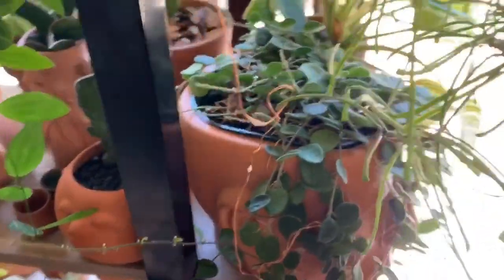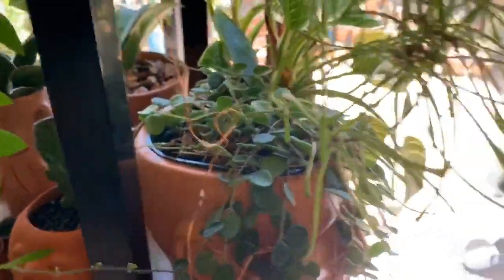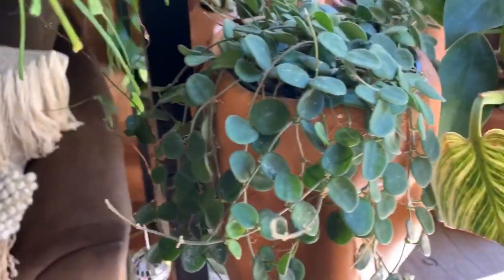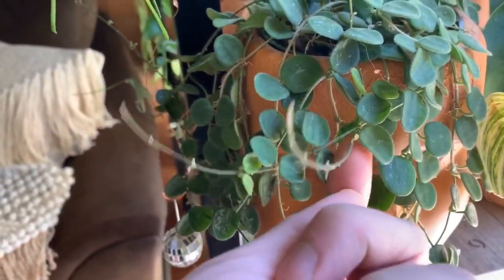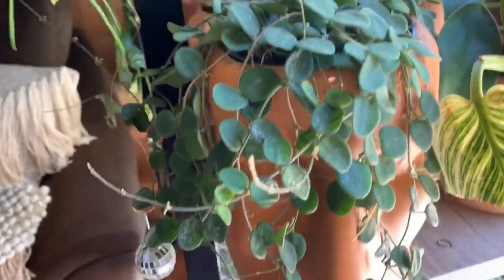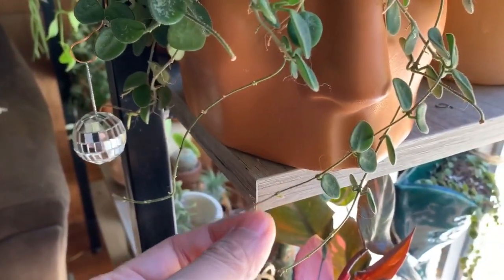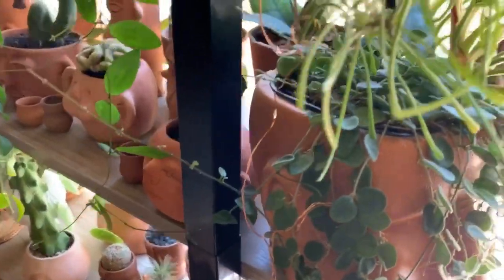And then this one I'm quite proud of. It's the Hoya Serpens that my friend also gave me. It has grown so much. Some of the leaves, the newer leaves, have dropped, but that's okay. I hope this one blooms soon. Peduncles are forming. You could see the cat hair. They're gross, but that's unavoidable because I have 3 beautiful fluffy kitties at home.